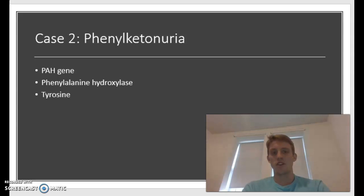The PAH gene encodes for the enzyme phenylalanine hydroxylase. This enzyme turns phenylalanine into tyrosine in the body. Phenylalanine hydroxylase also uses tetrahydrobiopterin, or BH4, as a cofactor in its reaction, and oxygen is consumed in the reaction as well as water is produced.